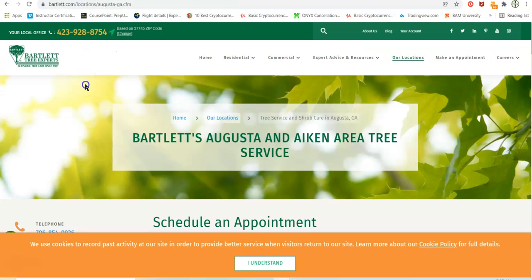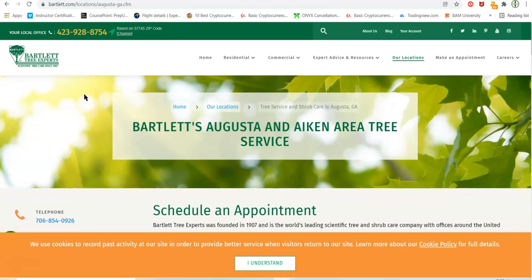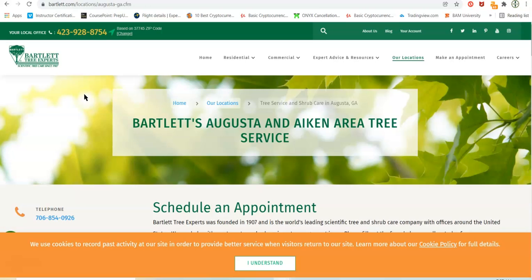Getting right into it, this is one of your biggest competitors, Bartlett Tree Experts. It's more of a directory, but it's also taken care of. These guys have locked down the digital marketing in your area, and they're making a killing off of it. And I'm going to show you how they're doing it and how to beat them.